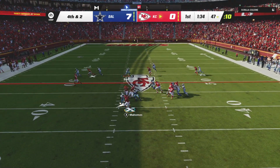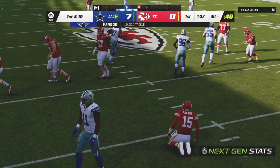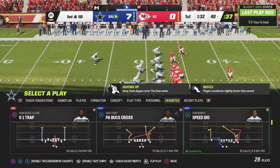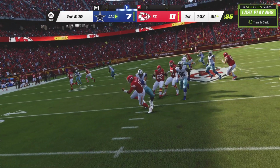Mahomes going to go on fourth down. And he's brought down. Can't do anything with a football. It's a sack and a turnover on downs. So certainly an interesting call there to go for it. And it'll be a turnover on downs.